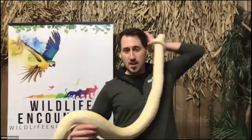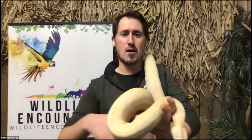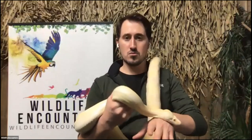So he's probably a little 6.5 feet long. Full size for these guys, this type of snake is usually about 10 feet long. We don't know Noodle's age. The people that had him got him from somebody else. Noodle ended up getting really, really sick with them.